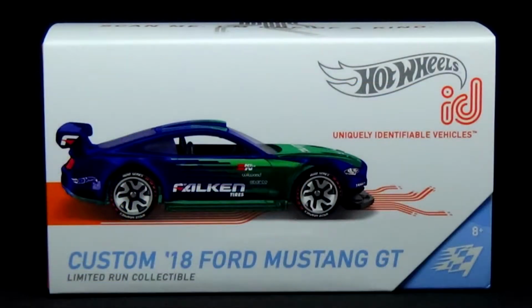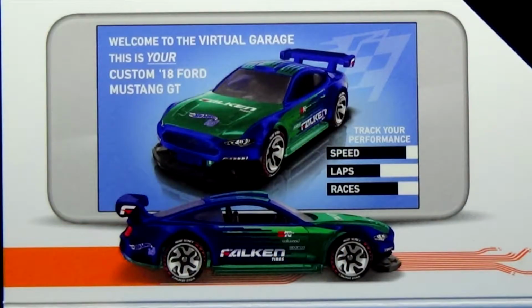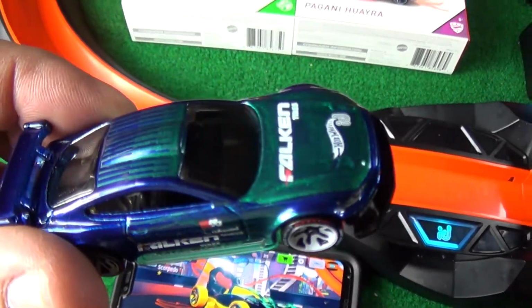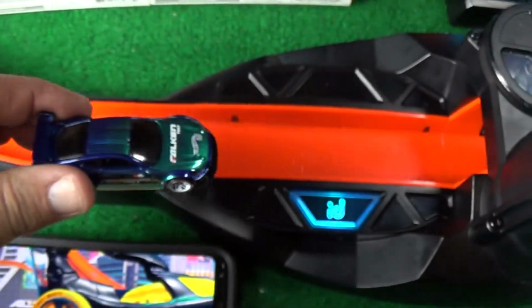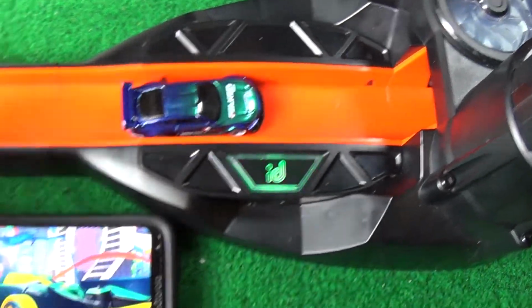The first car I'll scan in will be the custom '18 Ford Mustang GT, a really very pretty car. It's a Series 2 car, and it's part of the Hot Wheels Speed Graphics set, number 2 of 4.